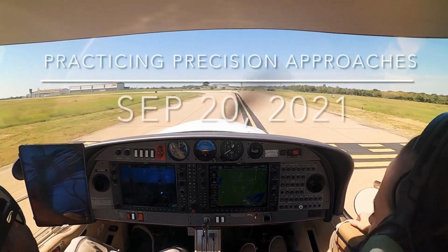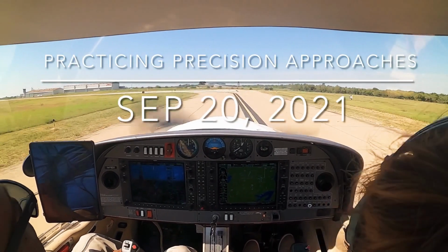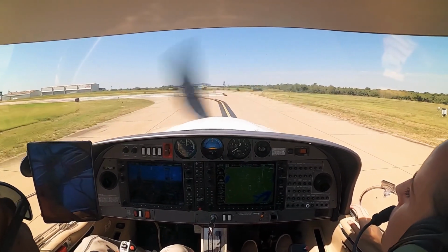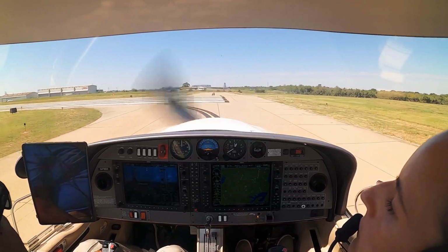Wind 2007, gust 16, reported any altitude changes. All right, we'll hold altitude and... this will be sensors to a left crosswind. This will be like this.